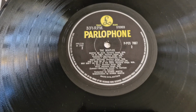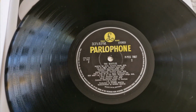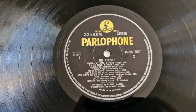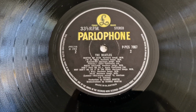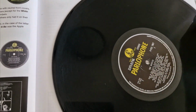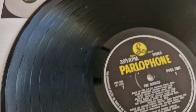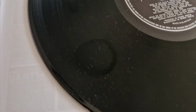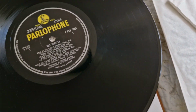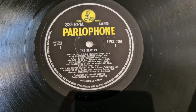I would say it's in a VG minus condition. It has some scratches, some hairs. It's not in a perfect condition, but still. This is a second version without sold in UK, as you can see. Neither of the sides have sold in UK, unfortunately. You see, there are some marks, some scratches, but pretty much okay. Here, the side 1.